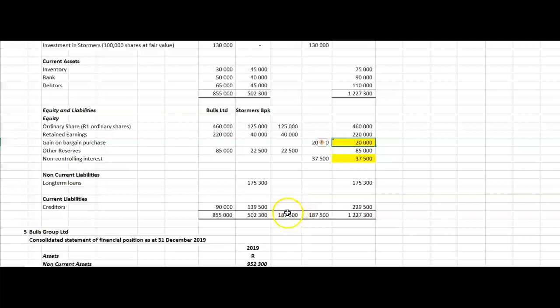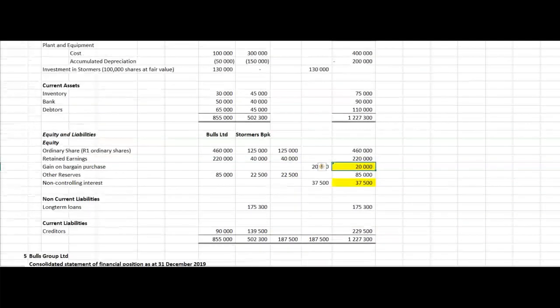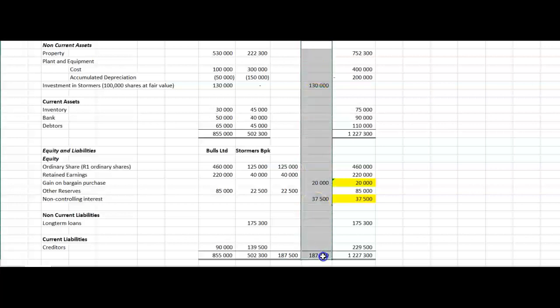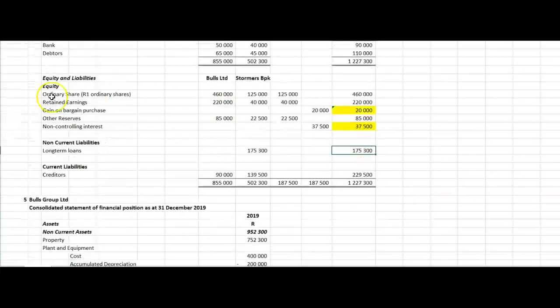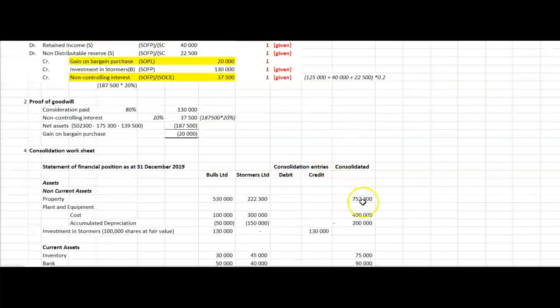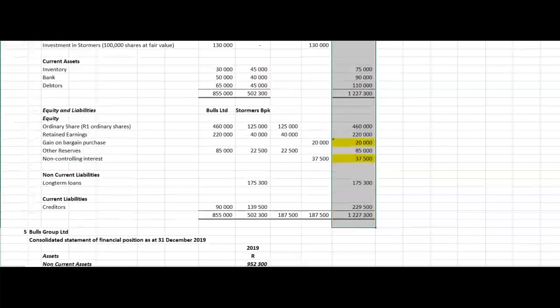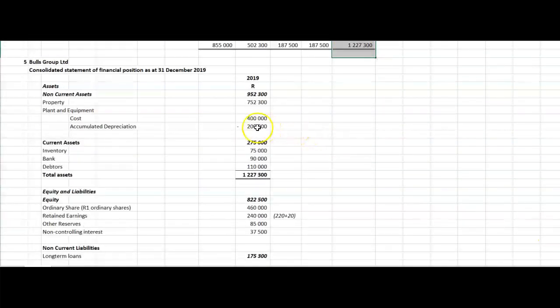Long-term loans, there was nothing. Can you see here, guys, before I get too far? Our consolidation entries, if I add up all the debits, it's 187,500. If I add up all the credits, it's 187,500. So you must make sure that your debits and credits actually balance there. Long-term loans, it's only Stormers that have a long-term loan, so the total loan there is 175,300, and the total creditors will be those two together, which gives us 229,500. Our consolidated statement of financial position is now basically a copy and paste exercise of our consolidated column here. So that is going to represent our consolidated financial statement.